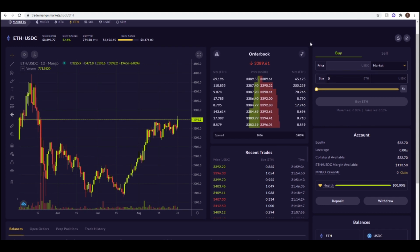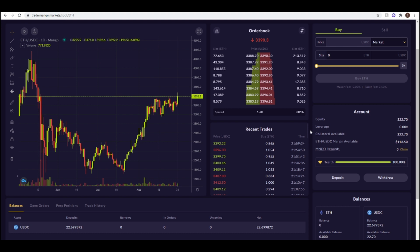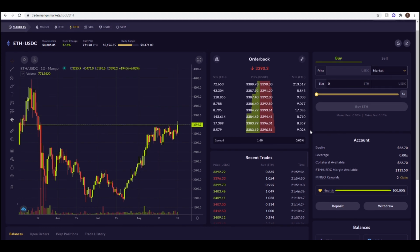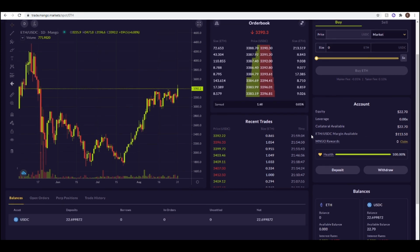Whenever you deposit assets, they automatically get lent out. So if you can see here, I've deposited USDC, and just by having it on Mango Markets, I'm getting 0.29% a year through interest. However, this can vary a lot depending on how much people are borrowing and how much people are lending. Like I've seen this go as high as 40-50% quite a few times. But yeah, I like Mango Markets. It's quite easy to trade on.